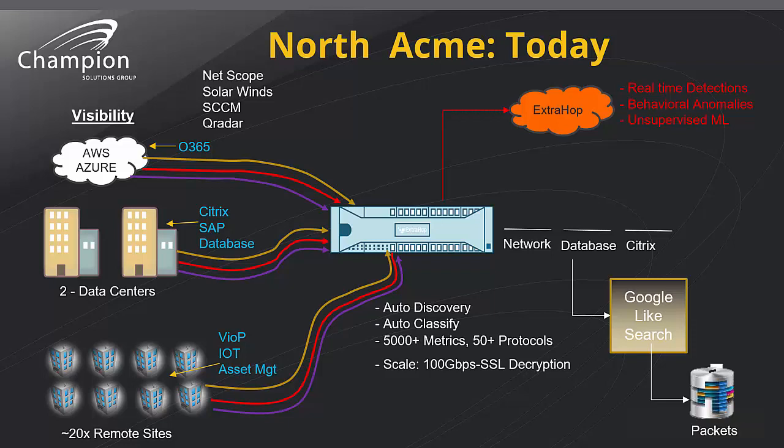But what it does is apply machine learning to these metrics, and it looks for real-time detections. So for example, if there are known threat actors out there and so forth, it looks for these things. It also looks for anomalies. As it learns your environment, it's constantly recording all the network traffic. It knows what users do, it knows how your applications behave. If they deviate from normal behavior, it can throw out a detection back to you, an alert. And it does this with unsupervised machine learning.